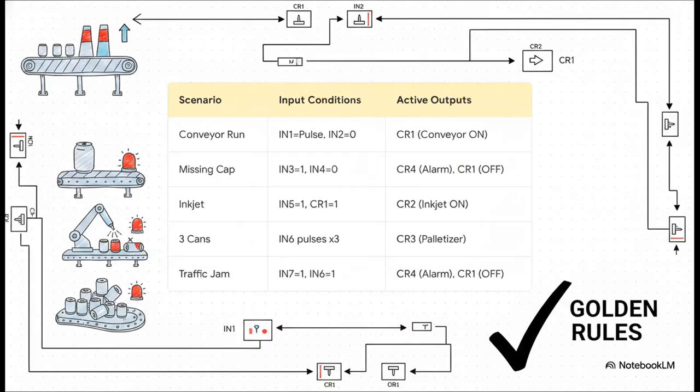Let's bring this all together with a diagnostic matrix that flawlessly maps the physical scenarios to our code. Let's trace the missing cap scenario we just talked about. The physical input condition sees the can, so that's a 1, but doesn't see a cap, so that's a 0. The logic action activates timer T1, which breaks our main latch. And the active output? The CR4 alarm turns on and the CR1 conveyor turns off. The logic absolutely nailed the golden rules.